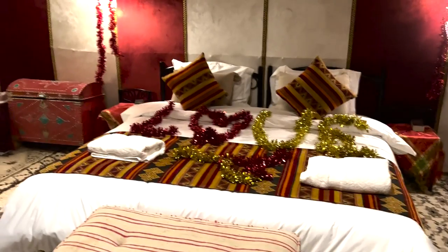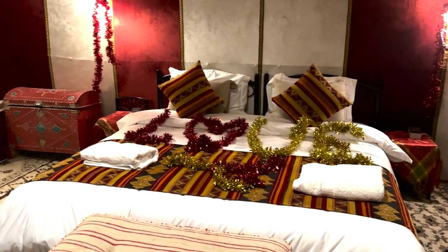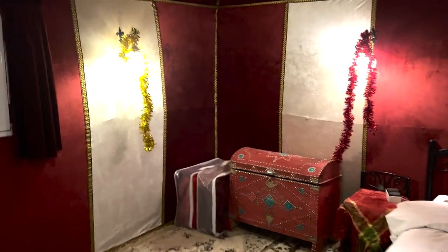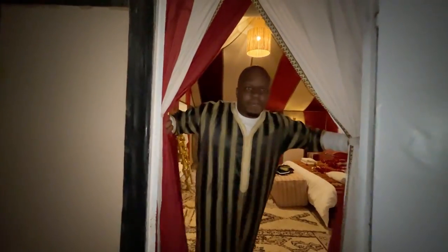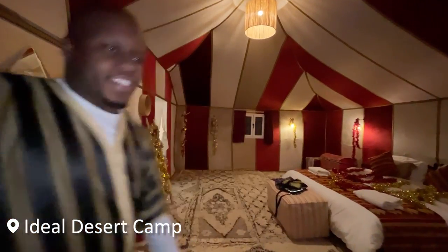Decorated our Sahara room tent, luxury tent. How cute! Yeah, it's hardly a tent. It's got electricity. Oh, bathroom. We'll do a tour. I'm showing the decorations right now. How cute! Look. Welcome to our luxury tent.